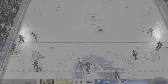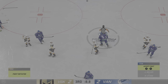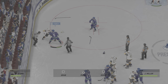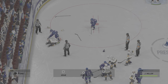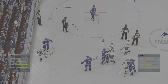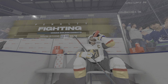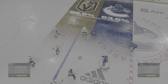Miller wins the draw. Right up to Pedersen. Miller and Stone? Yeah, sure. They'll fight. Just get destroyed, Vegas. I don't like fighting, and you can see the reasons why, but look around in this building. Everyone's standing on their feet and the energy that it's created. Did they find his tooth? I don't know if they did.